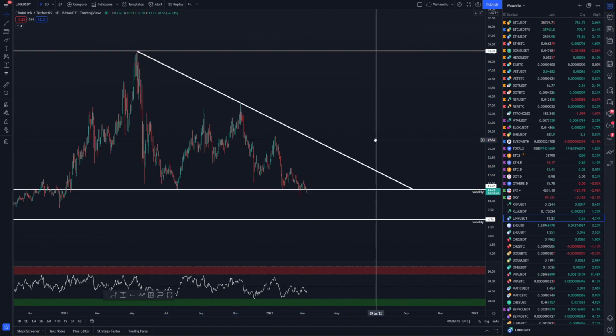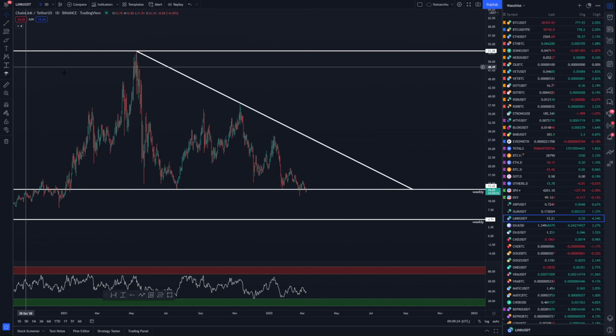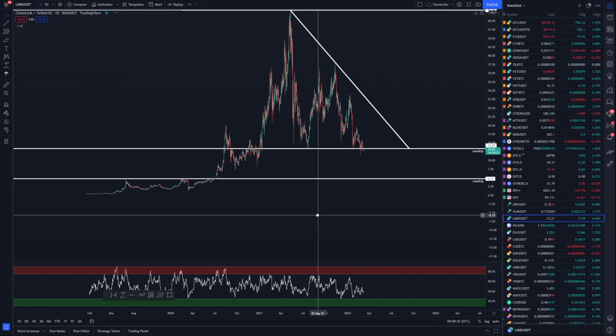Not looking good. But what we need for any bullish price action is to get back above this peak here and get out of this downtrend, which is a long, long way off. From here to the downtrend, you're talking a 100% move, so we need to get back towards that $28 region, which is a fair old way away. If you are looking for buys, a couple of levels marked up.